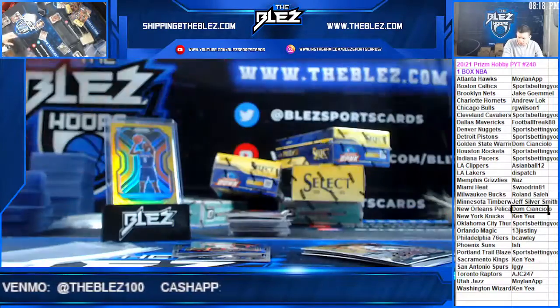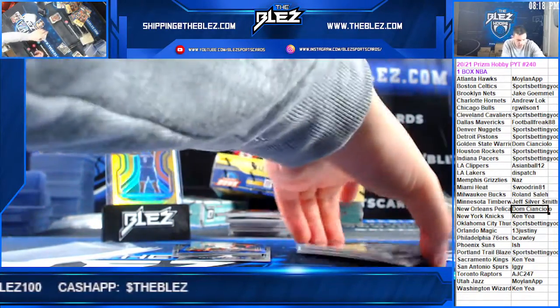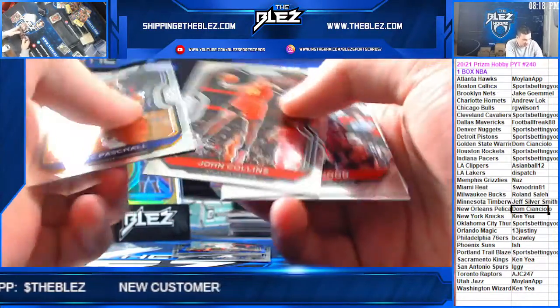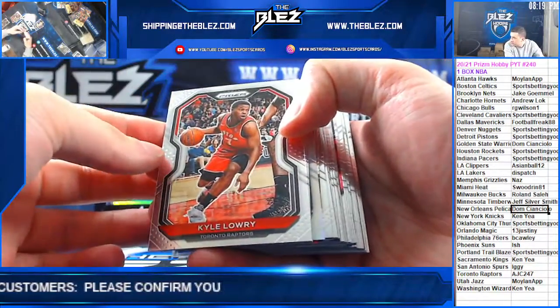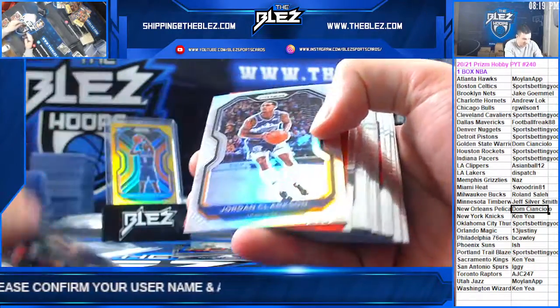Yeah, I think that's the third one we've pulled. I think Zach pulled one too. Fearless Ja. Flying base. Last stack. Yeah, that's the third. That's the third of the 10 we pulled.